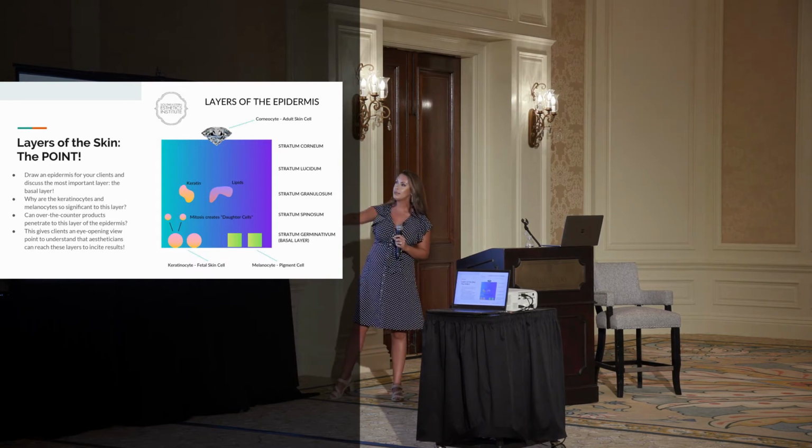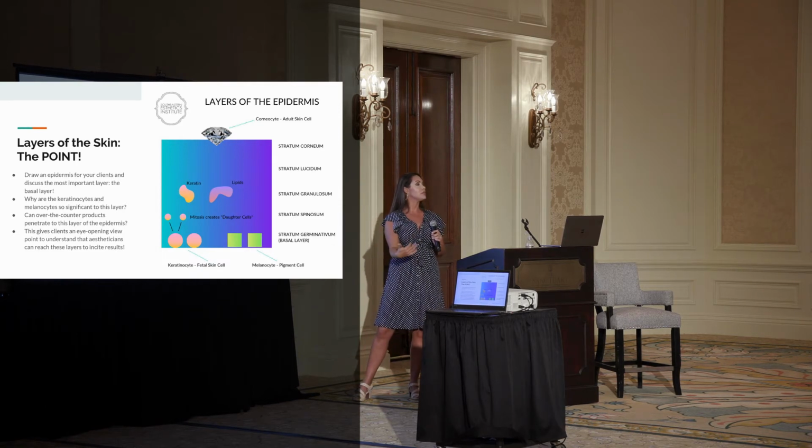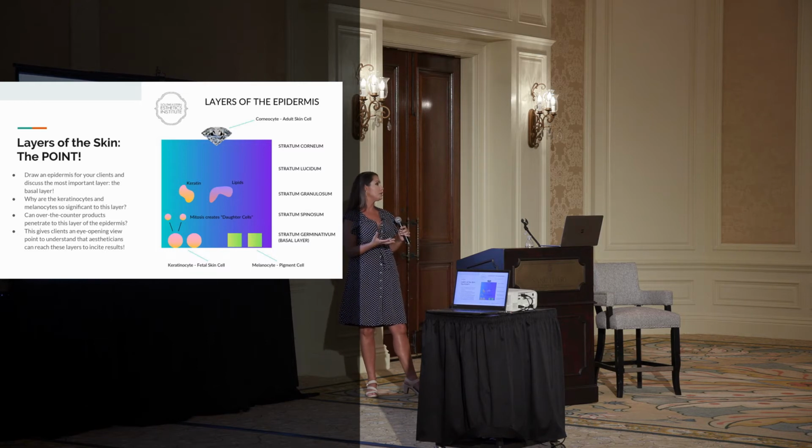So, if you see my point off to the side, it says, draw an epidermis for your clients and discuss the most important layer, which is the basal layer. I cannot tell you how many times I have actually sat, like I said, on the floor, Indian style, and drawn this out, and the client says, wow, that makes a lot of sense. Now I understand why to use that retinol, or why to use that glycolic, or why to use that vitamin C, or whatever the case may be.